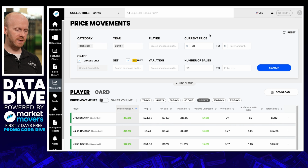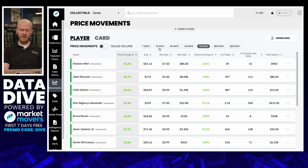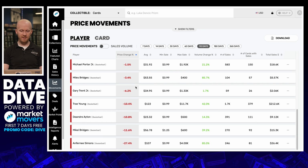With players, what I did, I went to movements again. I'm on the player tab, threw in basketball, 18, graded only, rookie cards, and then I'm looking here just at cards $20 and up to try to get a sense of what different players are doing. I see Grayson Allen's up 41% in the last 90 days. Jalen Brunson is up. In fact, a lot of these guys from this 2018 class, unsurprisingly, since we looked at that index, are up over the last 90 days.